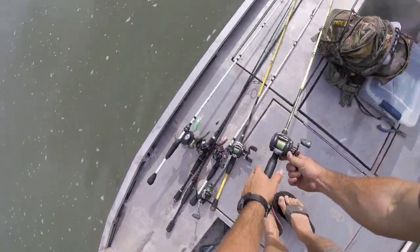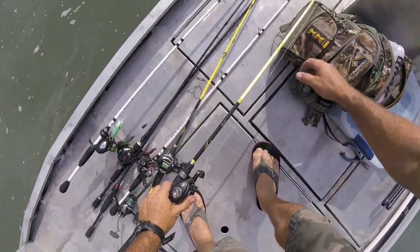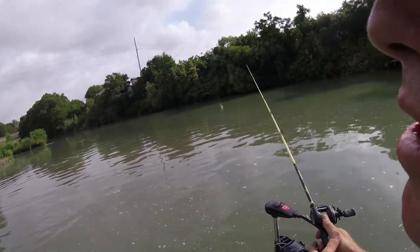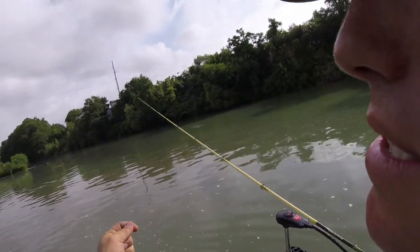Where are you, rattle trap? Right there, there you are. Looks like it comes out fairly shallow right here, and we got some current moving through, so I don't know.